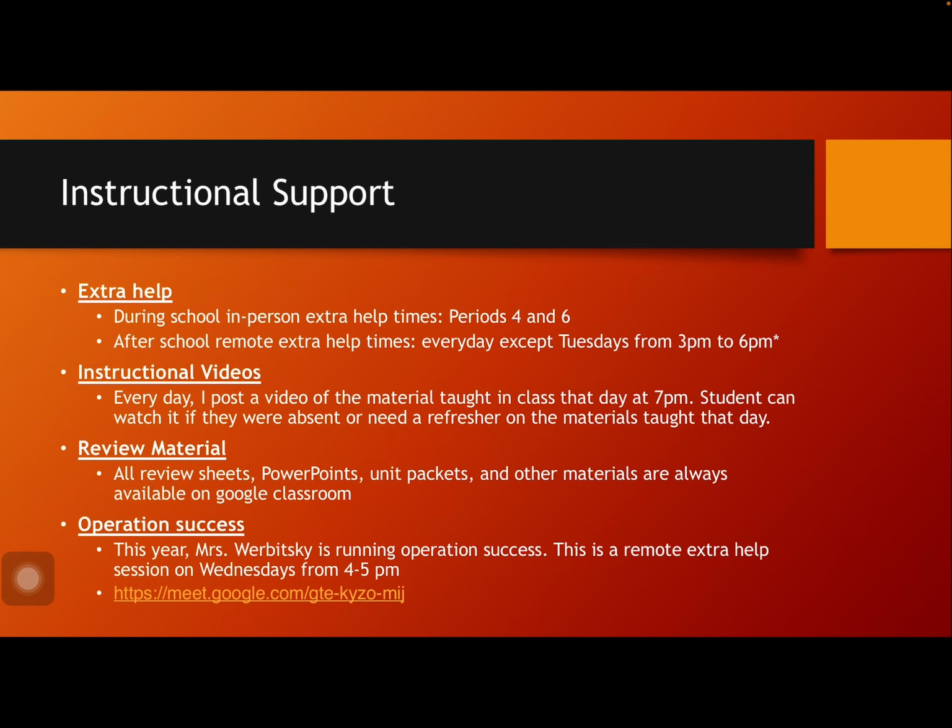I'm also available after school for remote extra help. I have it every day except for Tuesdays from 3 p.m. to 6 p.m. I do have an hour gap in which I drive home. So anytime I am not driving home, your child can just text me on Remind. I'll send them a Google Meet code and I will help them for as long as they need.